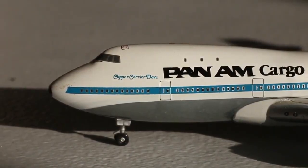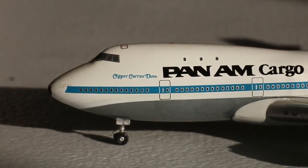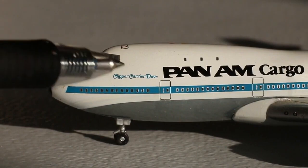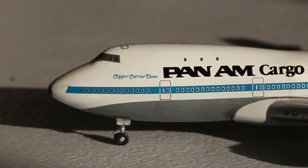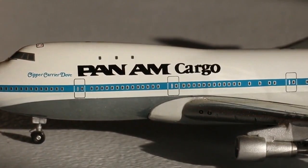So here's the cockpit windows and the nose cone right here. Of course, passenger windows weren't going to matter because there's not going to be any passengers here. This says Clipper Carrier Dave, I believe. How ironic is that? Very nice. You got the L1 and L2 door where it was for passengers, but now it's cargo. They kept the Pan Am titles, but I think they just added cargo there, non-bolted, so that looks really nice. So big fan of that.